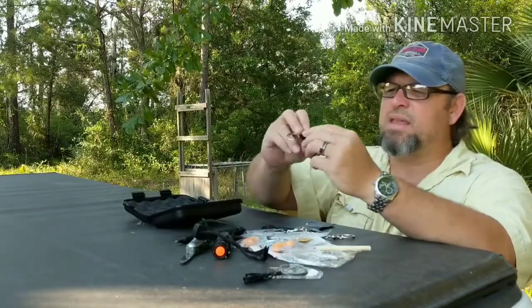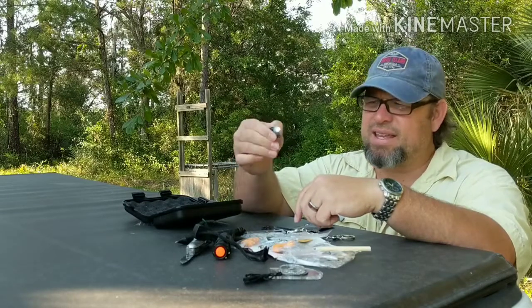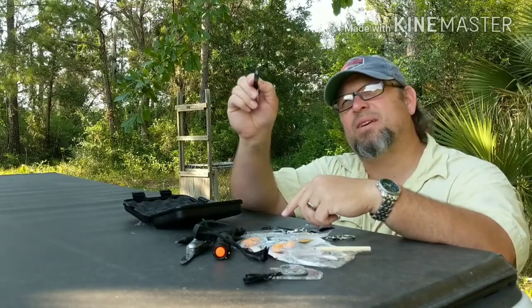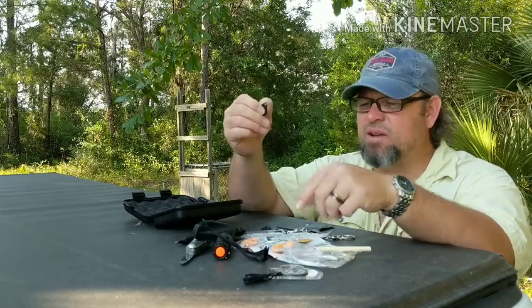Cool. And then we have another little LED light, with a keychain. And you'd be surprised how far one of these little tiny lights can go if you needed it for survival. So awesome. So there's all kinds of cool things there.